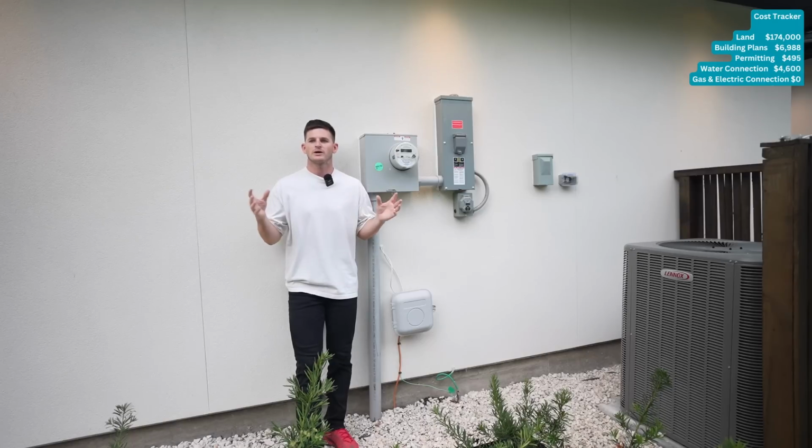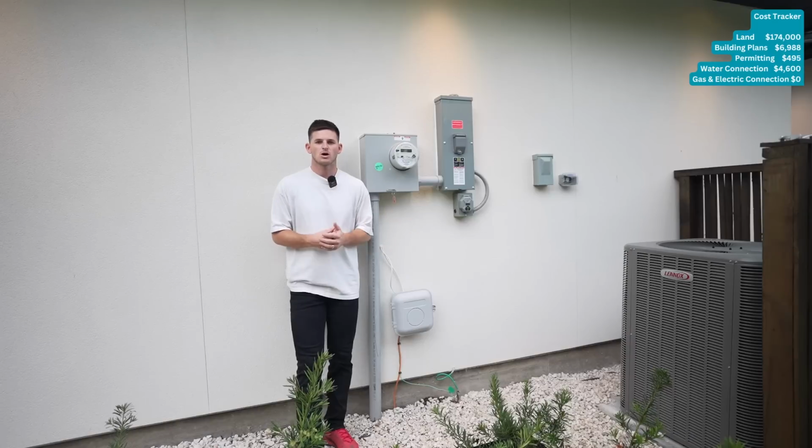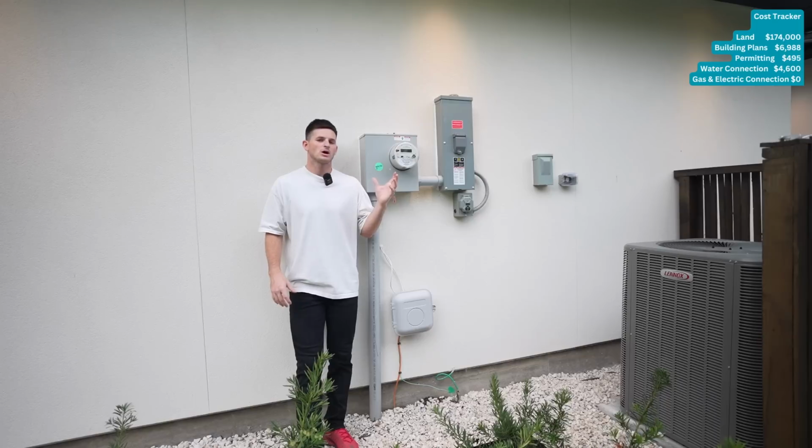And I don't know what their method is with that, but maybe it's that they charge $0 and then they just rail you month to month so that they can make their money. Regardless, $4,600 for the water connection, $0 for natural gas supply, $0 for the electrical connection.